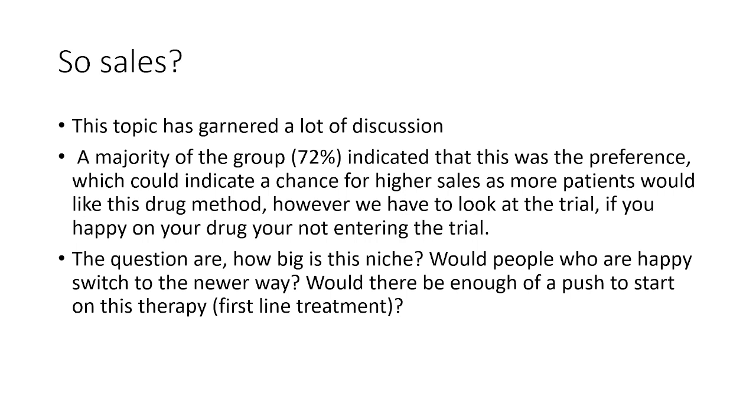Now, a majority of the group, 72% in this trial, indicated that this was their preference for how they wanted to take it. Now, of course, again, I said, these are people who are not going to be happy with their current drug regimen. That's simple enough. But that's still a fairly big population. When I get to the next slide, you'll see how big that could be.